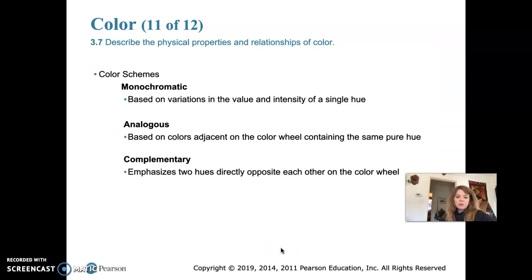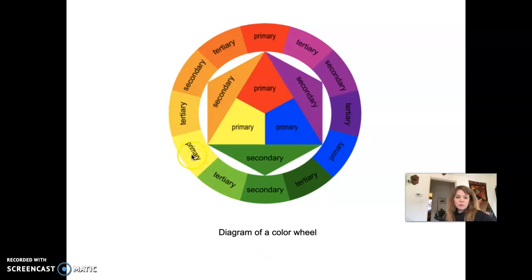Complementary are those hues that are directly opposite of each other. So this yellow and purple are complementary, red and green are complementary, and orange and blue are complementary color schemes. And there's other ones. I mean, whatever is directly opposite of each other are complementary color schemes. And they're actually commonly used in brand colors. Branding for different products use complementary colors quite a bit.